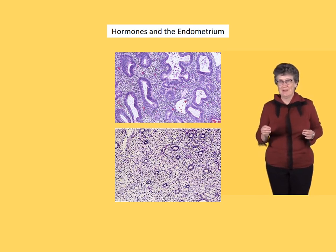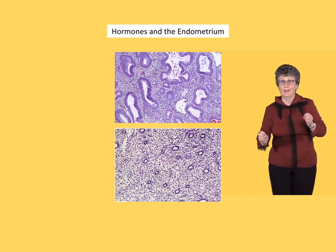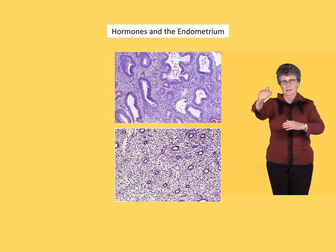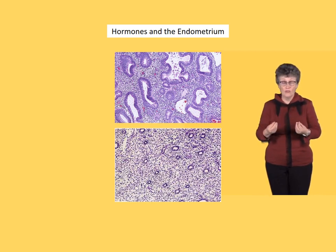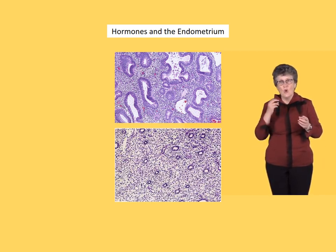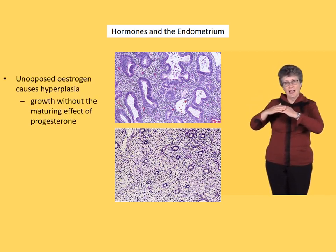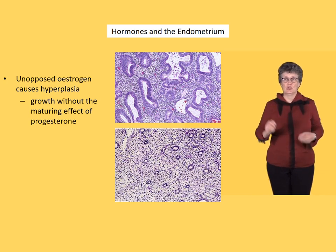I know that when you were learning about the physiology of the endometrium, you learned a whole lot of stuff. There were cycles that went like this. There were hormones coming and going. What I want you to remember is two simple messages. Estrogen causes the endometrium to grow and thicken, and progesterone causes it to mature and switches off proliferation of the endometrium. So if there's unopposed estrogen, all the endometrium is getting is grow, grow, grow signals, and it becomes thick. And that's what we call hyperplasia. The glands become large. There's growth without the maturing effect of progesterone.